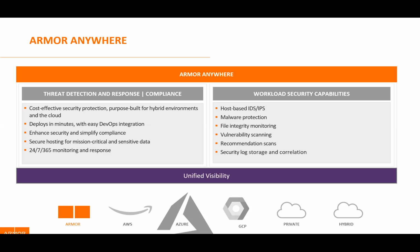That's about 80 to 100 days better than the industry average, whoever's math you trust. But we pay careful attention to those two key metrics. Workload security capabilities: host-based IDS, IPS, malware protection. These are the tool sets.